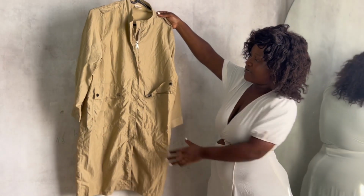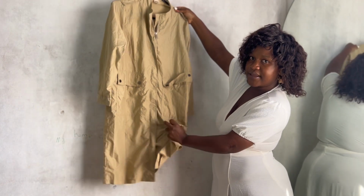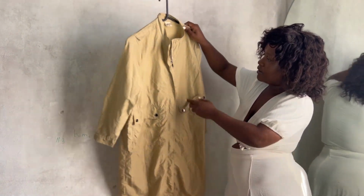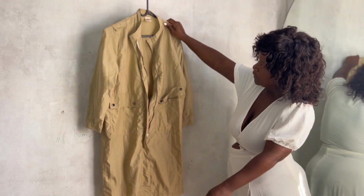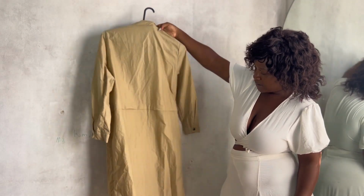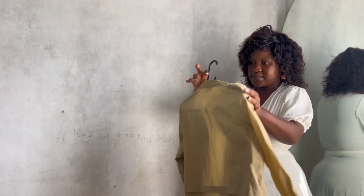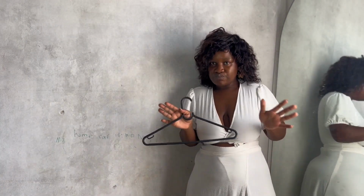This one is giving raincoat-like vibes. I don't know if you can tell from the sound of the material. It has a functional zip that doesn't go all the way. And this is what the back looks like. Is this a dress or a jacket? I'll give this a 9 out of 10. No stains, nothing. I'm just not too sure of the style.